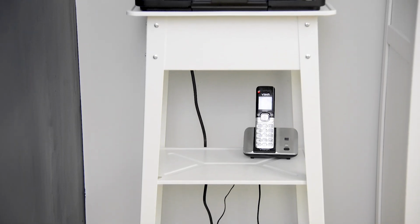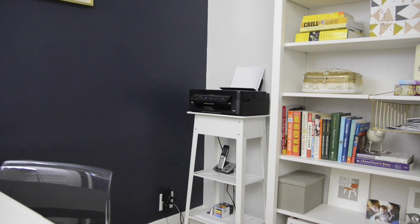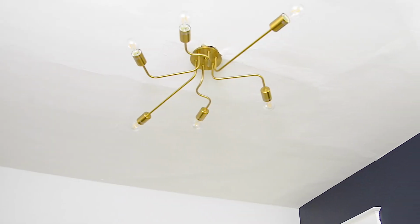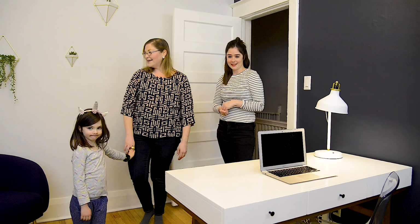Over there, that looks so organized and so good. I love it. The bookshelf looks so good. It was such a disaster before. The light looks amazing. It looks so good. I can't wait to bring clients in here. It's perfect. Yay! I love it. I love it. I love it.